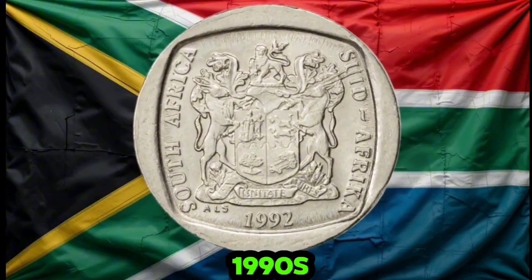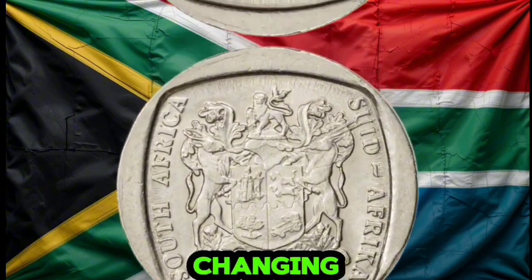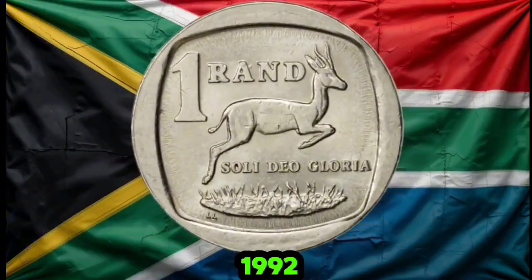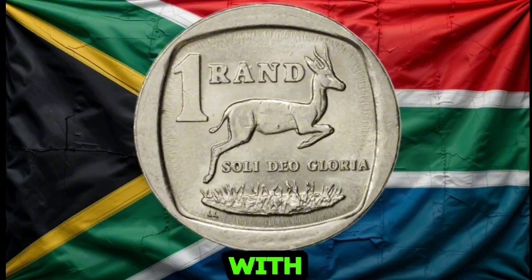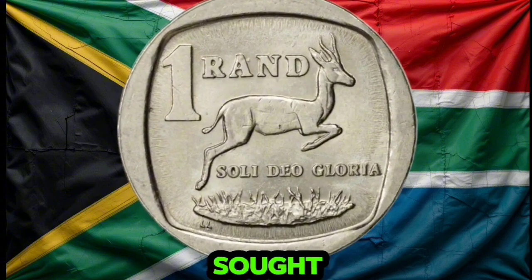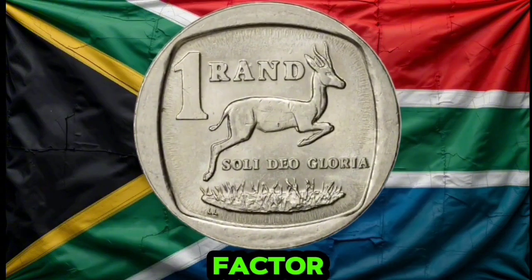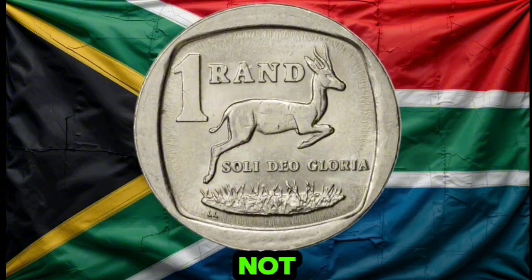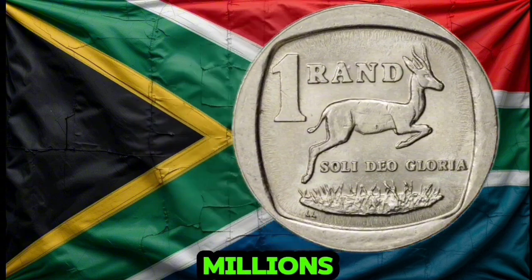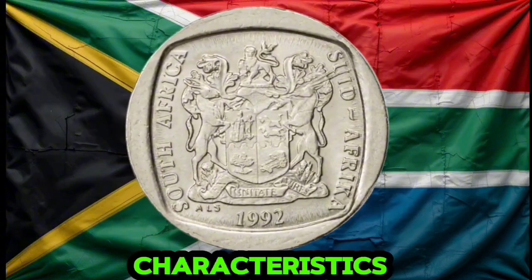During the early 1990s, South Africa was transitioning politically and coinage was changing with the times. But a particular batch of the 1 rand 1992 coins, minted with a specific minting error or unique features, became highly sought after by collectors. Let's talk about rarity, the defining factor in any coin's value. Not all 1 rand 1992 coins are worth millions. The ones that hold extreme value are those with very specific characteristics.